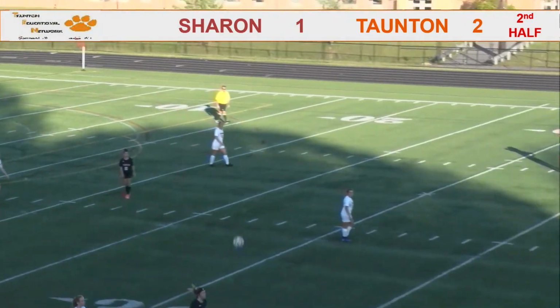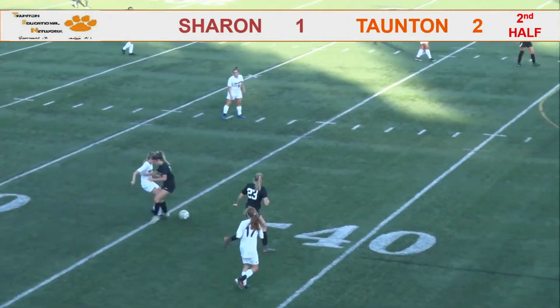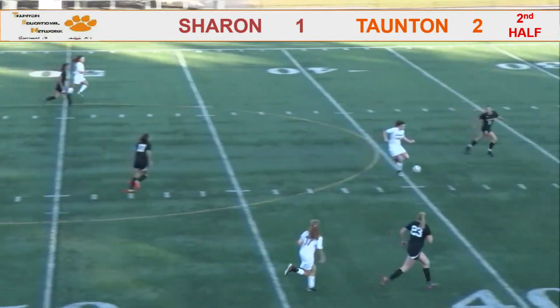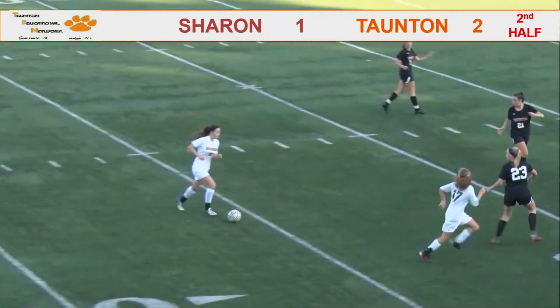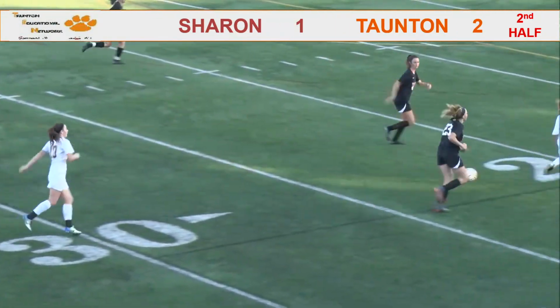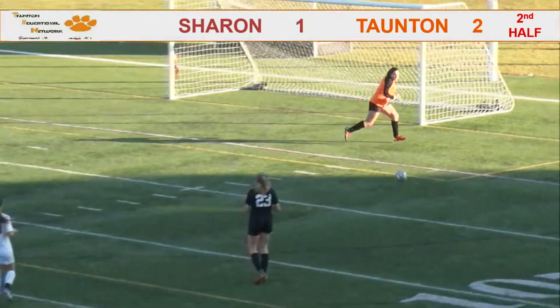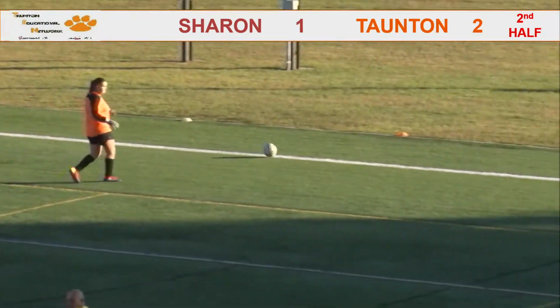Ball's popped up. Sharon Eagles making a long run down the field. Ball is kicked out.